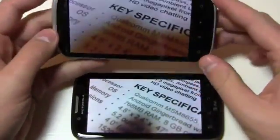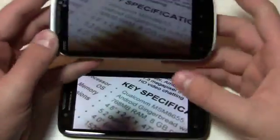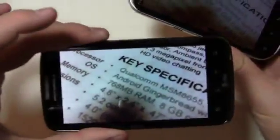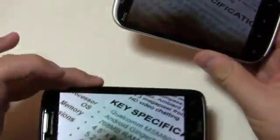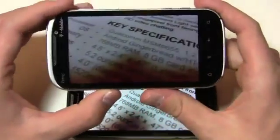I'll tell you, in terms of camera, the Amaze 4G wins the cake. Now, I will say this is a pretty decent camera. You know, if you're taking things in well-lit areas, you're looking for that casual shot with family, with friends, the Atrix 2 is going to be just fine. It's not worth the real price difference unless you're just an absolute photographer and you want it.